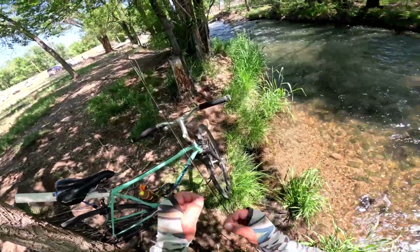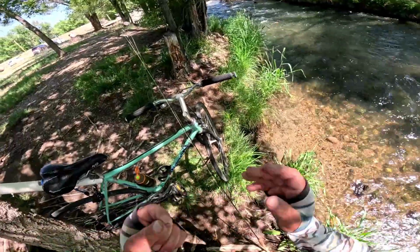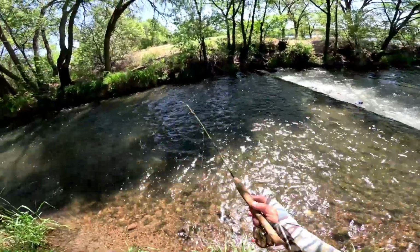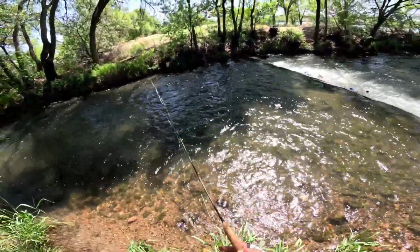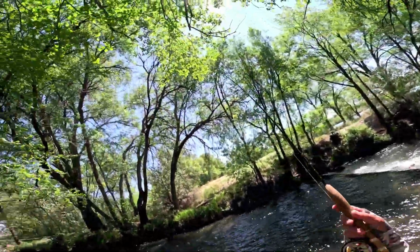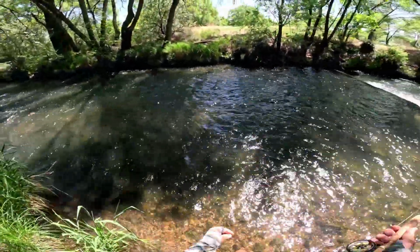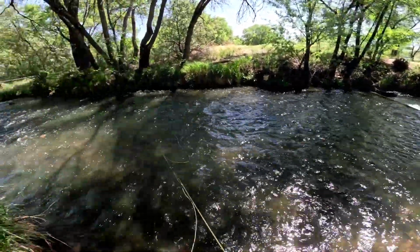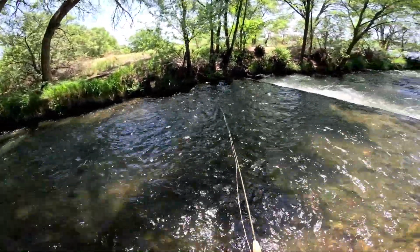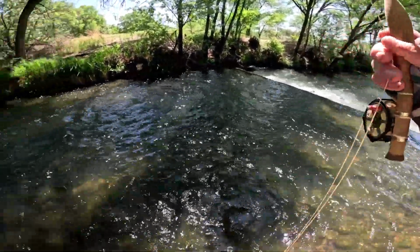Well, since the tree gods claimed my last emerger that was worth a hoot, I put on a blood midge. This one's a size 22. And we're going to go back over there and work that same bush in hopes that there's still a fish sitting over there. My fly is up here on that branch. Hoppered that one.